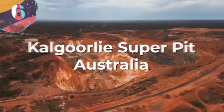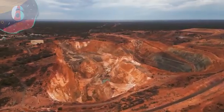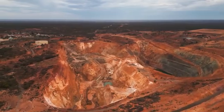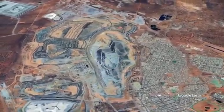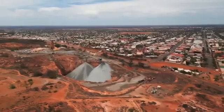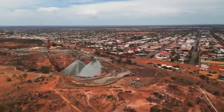Number 6. Kalgoorlie Super Pit in Australia. The Kalgoorlie Super Pit in the goldfields region of Western Australia is one of the largest open-pit gold mines in the world. It's known officially as the Fimiston Open Pit. This super pit is on the outskirts of the town of Kalgoorlie-Boulder, which is a place that's inextricably linked with the gold rush era and the wider story of gold mining in Australia.